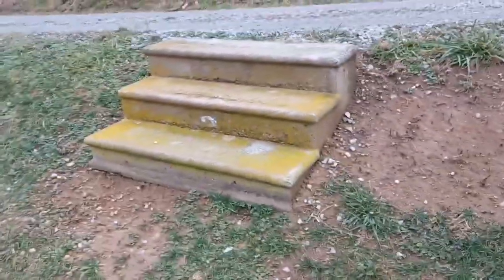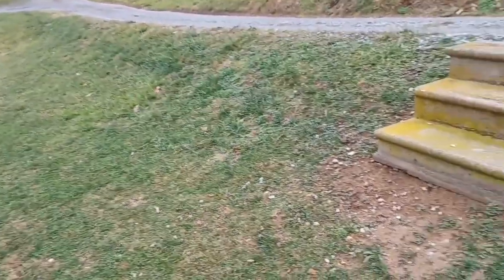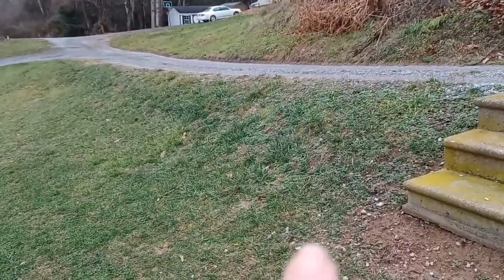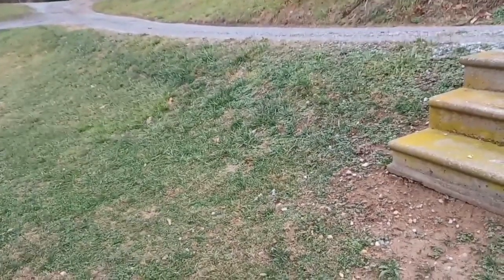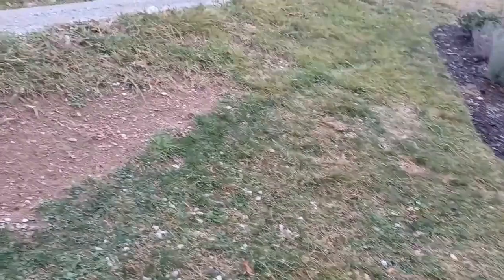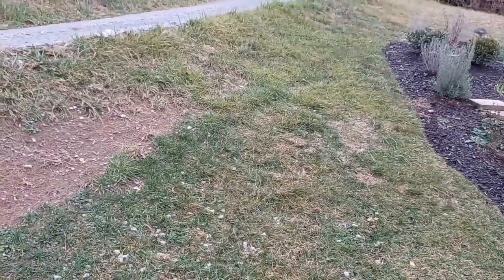So I'm thinking that's what I should do on both sides of the steps, because you can see that's a bank also. And that way I can continue from here and go down and kind of fade off down at the end, and then backfill all of that. And that way I can put our plants in there and it'll connect into this bed. And I think it would look really, really pretty.